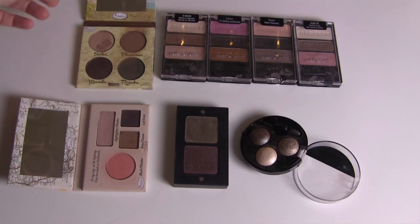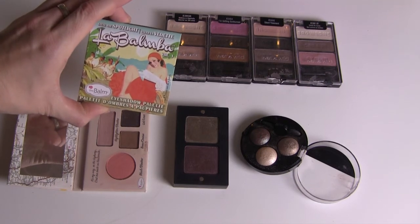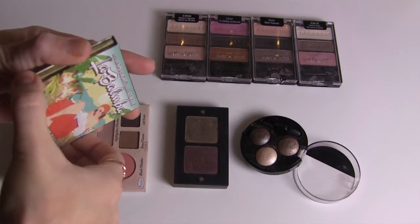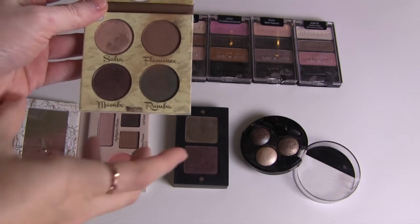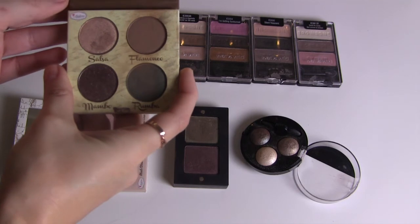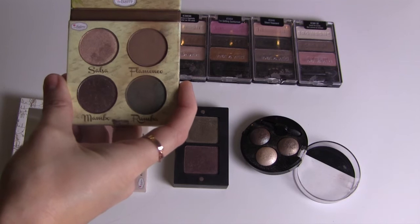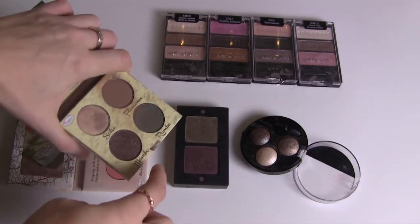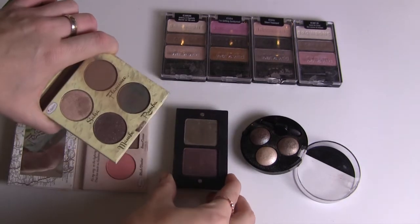The Balm Steal the Spotlight, I think La Bamba. This is La Bamba. This is a beautiful palette, just let me tell you that. Gorgeous for fall. But they're not typically colors I reach for the most. These are absolutely gorgeous, but I can find them in a lot of my other palettes. And I've got some similar shades here. I think I'm going to keep this one.